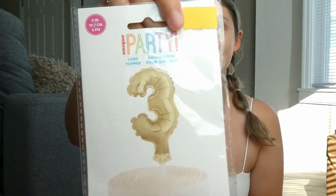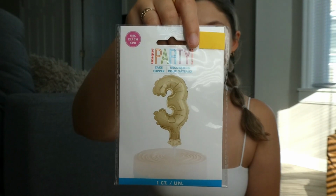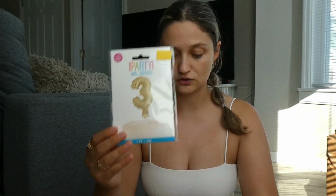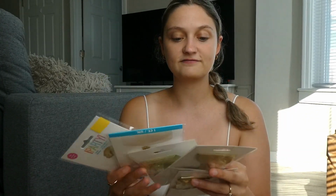Okay, the next thing is just so random. I got these little 3s from Five Below. They were $1 each. They're little balloons, but they're meant to go on top of a cake. But on the 3rd day of 3rd grade, I'm going to make it a little bit special by putting one of these on each little group table. So I got 5 of them because I will have 5 table groups, hopefully, just to celebrate the 3rd day of 3rd grade.